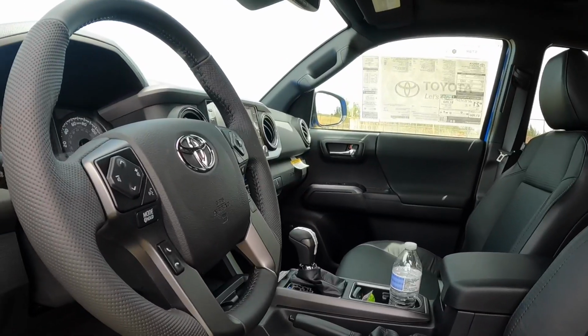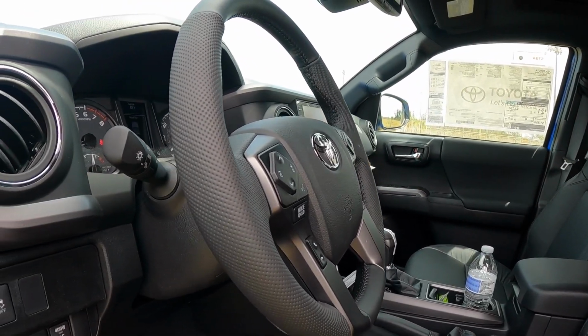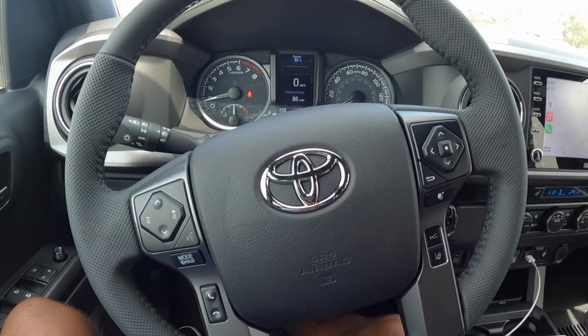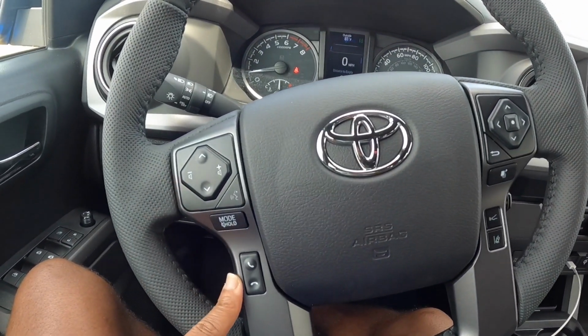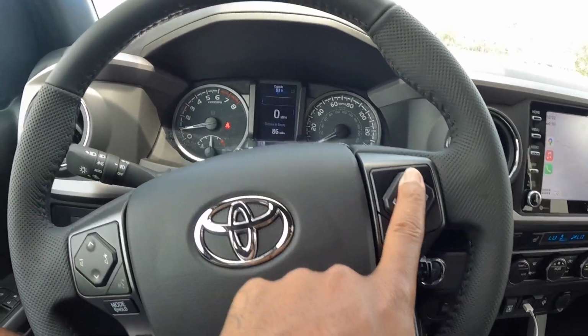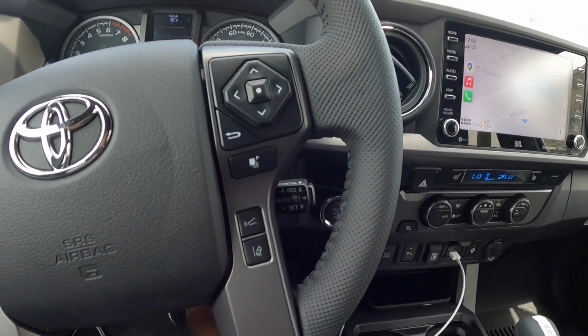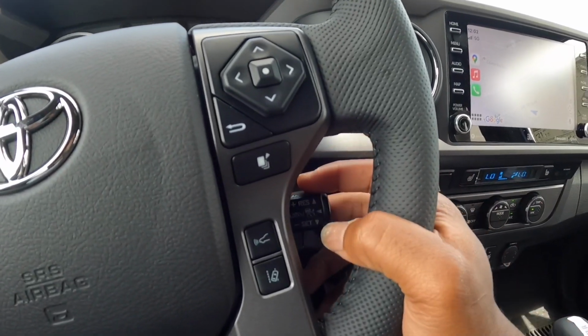I do like the steering wheel. It does look very chunky. That's this perforated leather here. Feels really nice to touch. There's some controls here on the steering wheel for the volume, voice command, the option to answer and hang up the phone. You can also cycle through this LCD display right there in the middle. There's the forward collision warning, lane keep assist, and there's this old Toyota cruise control stock here.